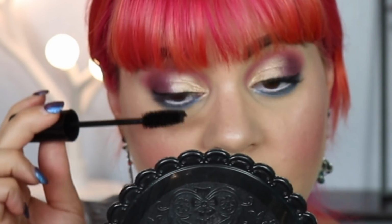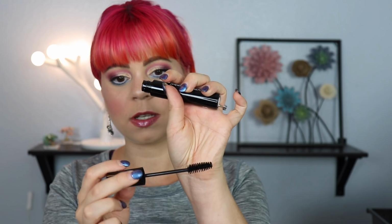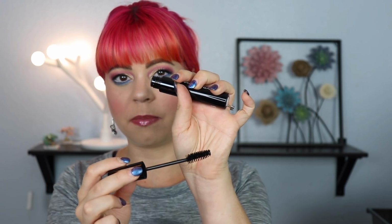This is not my kind of mascara wand either, so maybe that's what's kind of throwing me off. I feel like there's just too much room in between the bristles. I don't know, I feel like there's just not enough product on the bristles themselves, and the bristles are so long that I can't get to the root of the wand with the bristles because I'm going to poke myself in the eye. But we're just gonna try to build on this and see how intense I can get this.